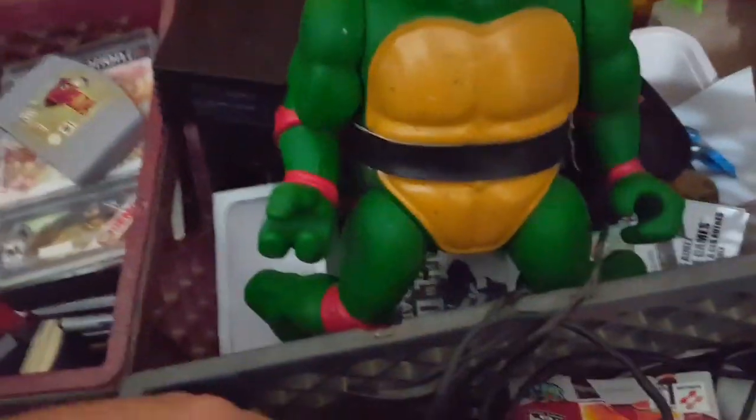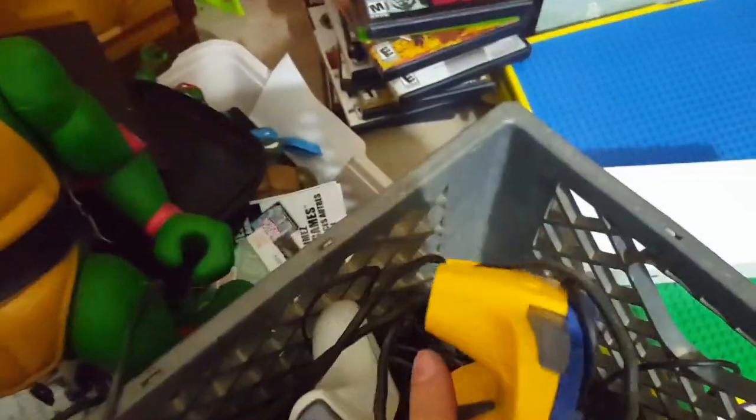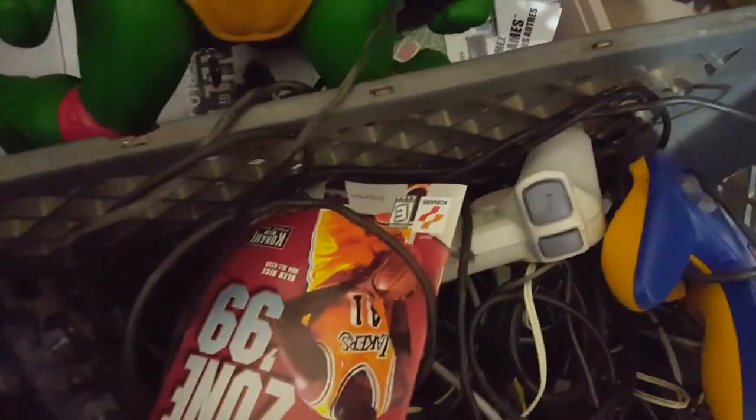PlayStation Portable thing, that might sell, I'm not sure. Sometimes those cases. A fat PS2. There's also an original Xbox. A bunch of cords in here. I also got Big Raphael, he's cool. A bunch of controllers in here. Most of this is just low-end stuff, but the best is this right here. Pokemon Nintendo 64 controller. I think this one goes for like $35. Joystick is still tight, so that's cool.